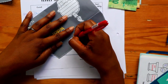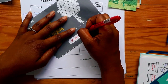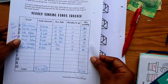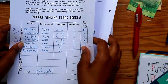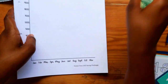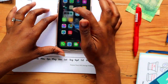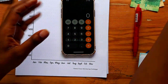Okay, so that's so simple. That's what we do. And then when that is done, you then calculate, okay, how much is it that I've saved this month? So that you know what you're doing. Okay, let me just go back to the graph. Okay, there we go. Now we calculate how much it is that we saved. Let me just grab my phone. Okay, so if we go to the calculator and we calculate how much we actually saved here.